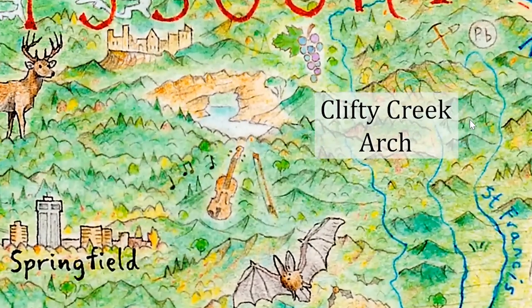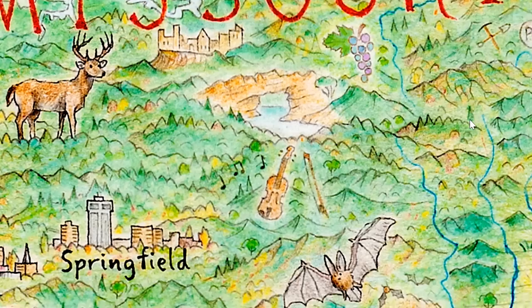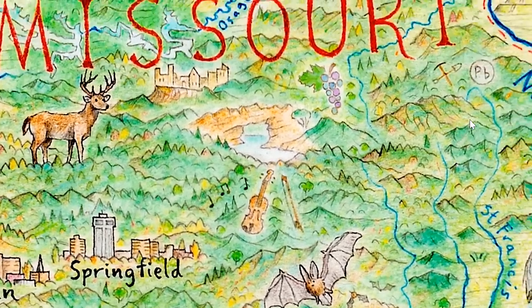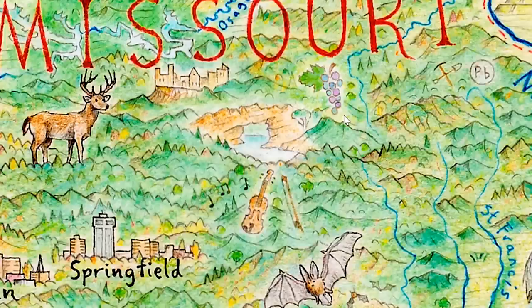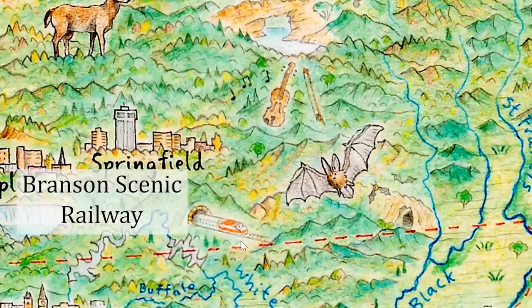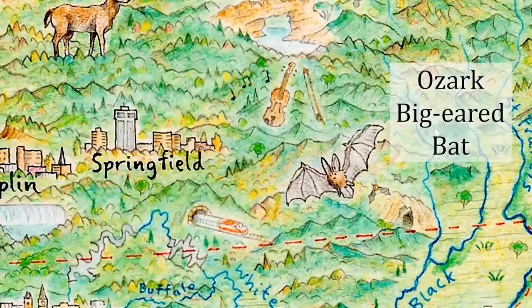This is the Clifty Creek Arch, one of many beautiful natural bridges in the plateau. You'll spot a fiddle to sort of represent Ozark folk music. There's some wine up here. Every time you see grapes on this map, you are in wine country. The Missouri Lead Belt is down here, so a bit of lead mining. We've got the Branson Railway. We've got a family of Ozark long-eared bats, which are endemic to the region, and also very handy symbols of all the countless caves that riddle the plateau.